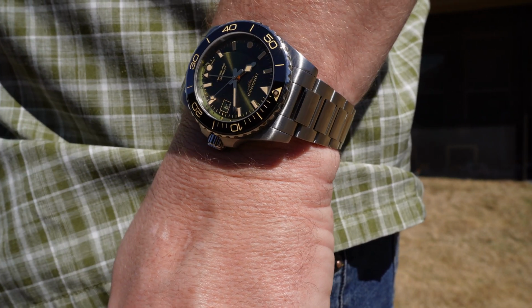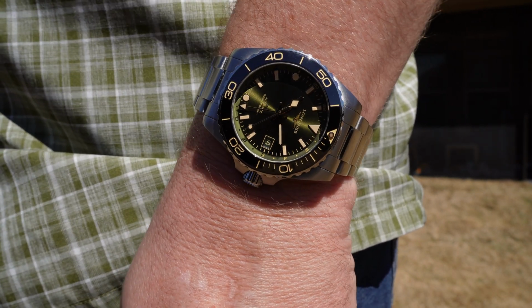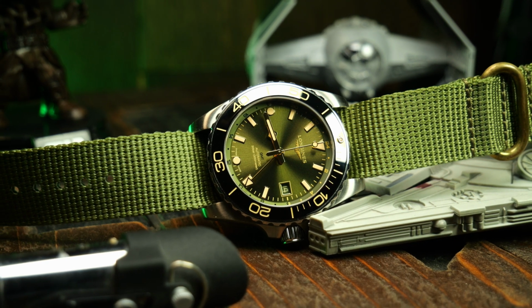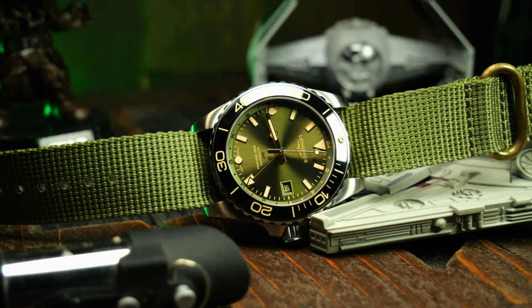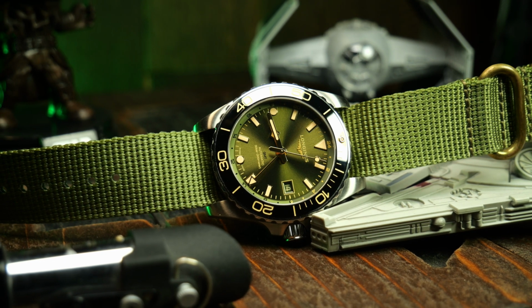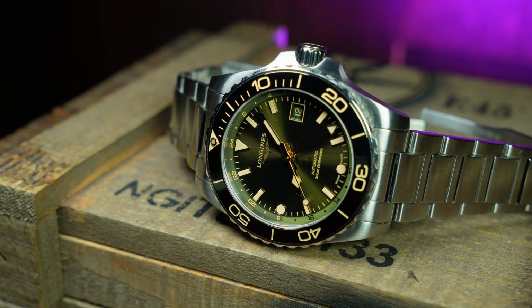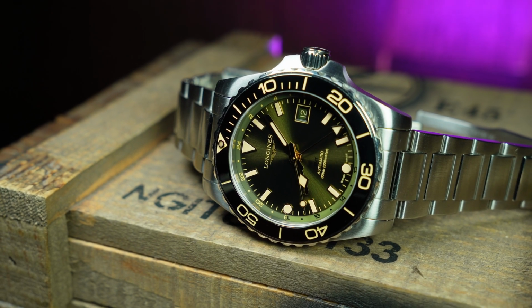Lug width here is also 21 millimeters, which doesn't necessarily matter when you're wearing it with a bracelet, but again, if you want to swap to some sort of strap, 21 millimeters is one of those odd in-between sizes. Although most unusual and maybe most confusing of all is that it actually secures the links with push pins. Not screws, not a pin and collar system, but regular old friction-based cotter or push pins. Now granted, there's nothing necessarily wrong with it.